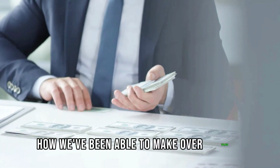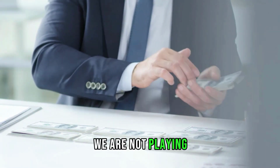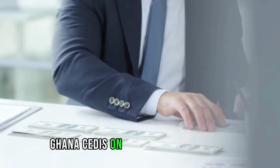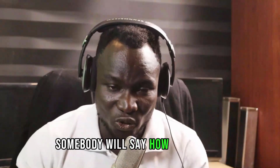Today, we are here to show you how we've been able to make over 100,000 Ghana cedis on Jiji. Yes, we are not playing. How we've been able to make over 100,000 Ghana cedis on Jiji since we joined the Jiji platform. Somebody will say, how do we do it?